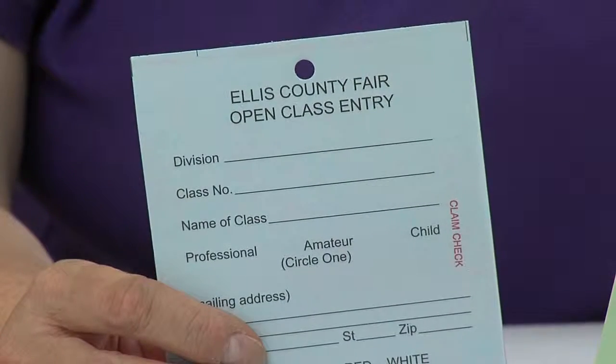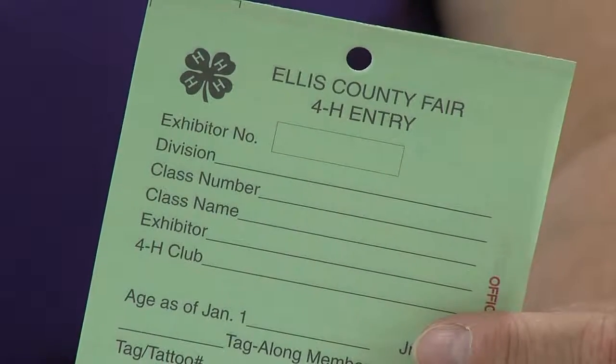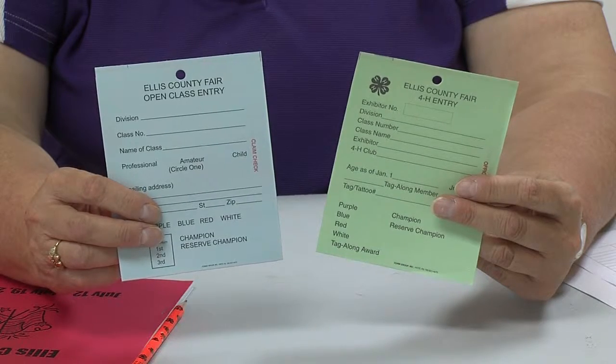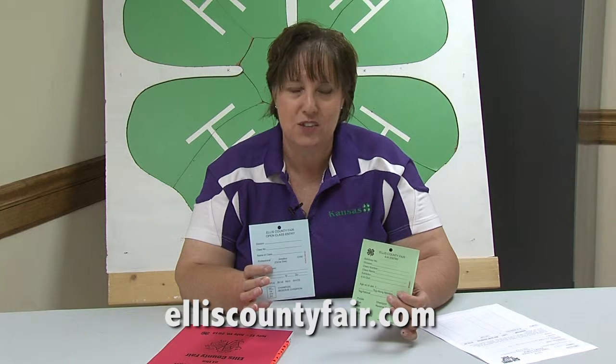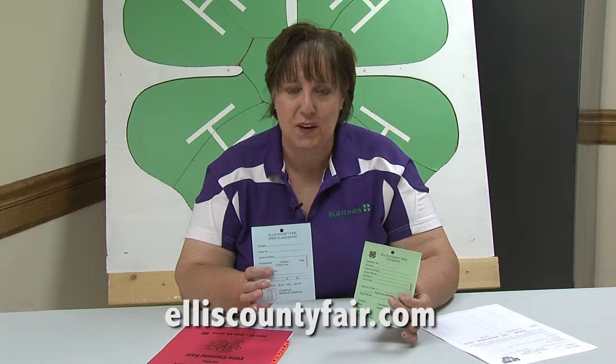There also are entry cards that both 4-H and open class exhibitors will need to attach to every exhibit that you bring to the county fair. And so these exhibit cards are an important thing, and they take a few minutes to fill out. So we encourage you to come down to the extension office, pick up the number of cards that you need, and get them filled out ahead of time. So look up the fair book online and get these filled out and attached to your project as per the directions in the fair book.